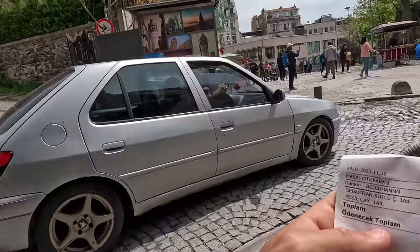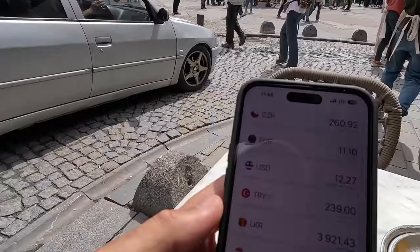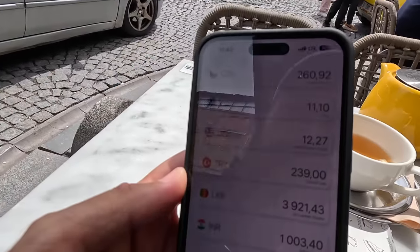So I already paid for my service, and actually the cake itself is only $8, and in total we are paying 240 liras. With the current exchange rate, it's around $12, so 12.2 is the current bill we are having. So basically cake for $8, and then the tea was $4. And it's a little bit pricey for sure, but we are in a really touristy place by the Galata Tower.